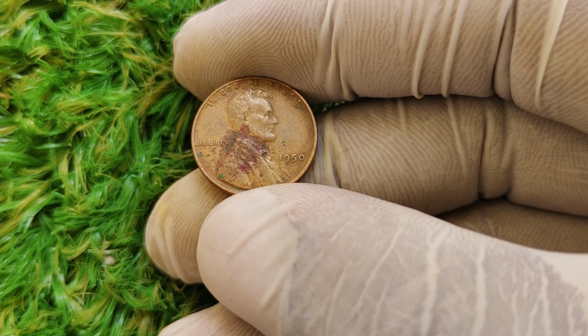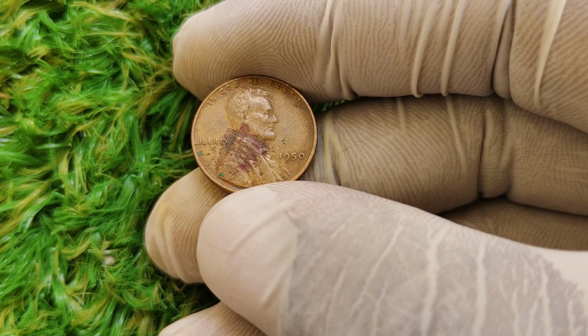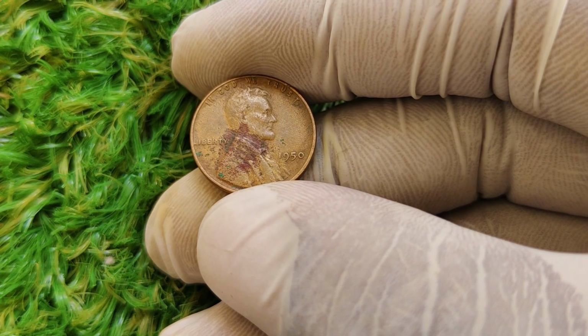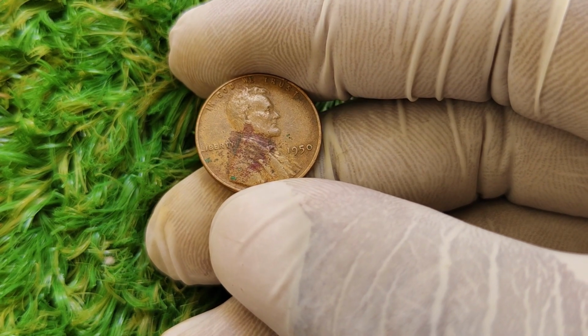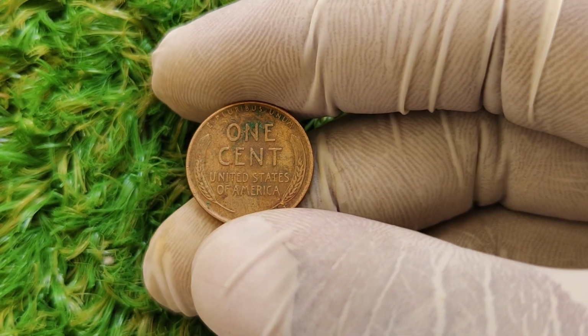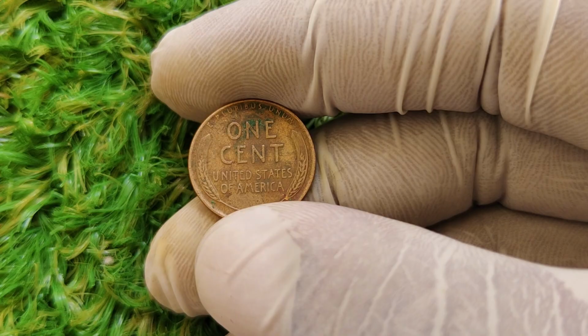Today, we have a very special and exciting coin to talk about, the 1950 Lincoln Wheat Penny with no mint mark. Yes, you heard that right. This little copper coin, often overlooked by many, could be worth a whopping $56,988 in today's rare coin market.